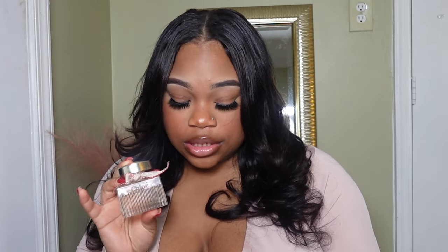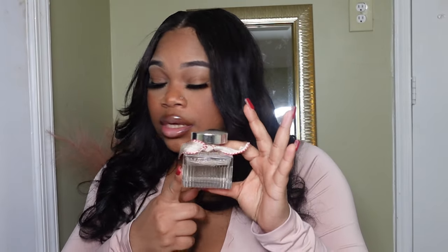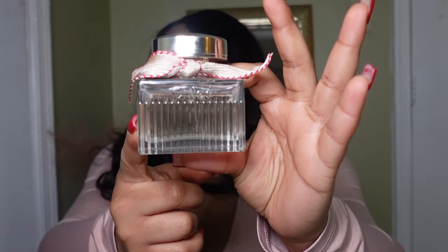Y'all, she smells so good. Please go to Ulta Beauty and smell her. So let's get into the notes. This is the Chloe Luminis. I want to say Chloe only has one size of bottle. I'm not even gonna lie to y'all, I was like, can I have the smallest bottle? And she was just like, oh no, this is the only size. This little baby bottle.